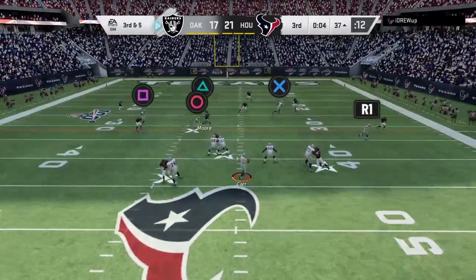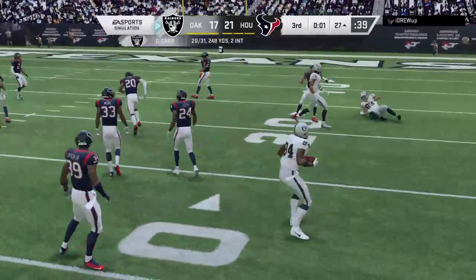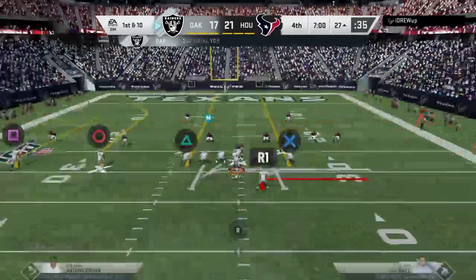From the gun now on 3rd down, Carr. He gets it to Brown, complete. And he's going to be taken down with another first down as the stop's made at the Texans' 27-yard line.